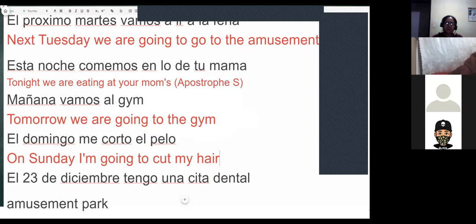Me voy a ir a cortar el pelo. No, ajá, me voy a ir a cortar el pelo. El domingo me voy a ir a cortar el pelo. Textual. Ahora sería, el domingo me corto el pelo. ¿Cómo lo haría entonces con presente continuo, Eleonora? Veamos. On Sunday, I go. On Sunday? I'm cutting. Excellent. I'm cutting. Repeat, I'm cutting. I'm cutting my hair.